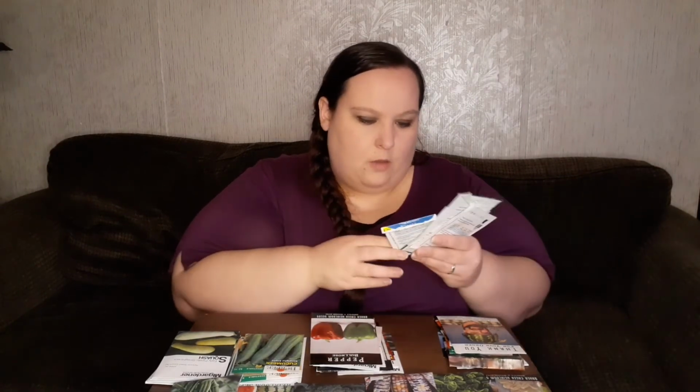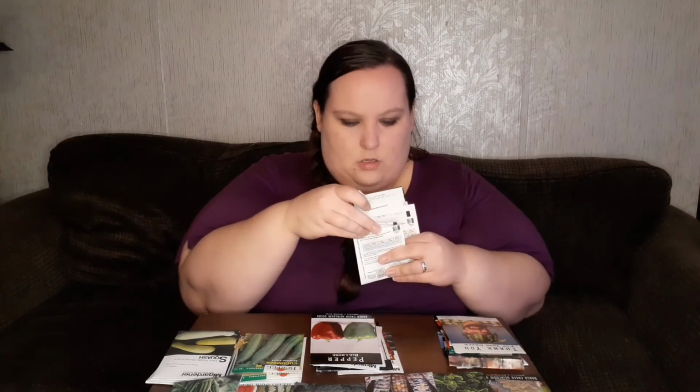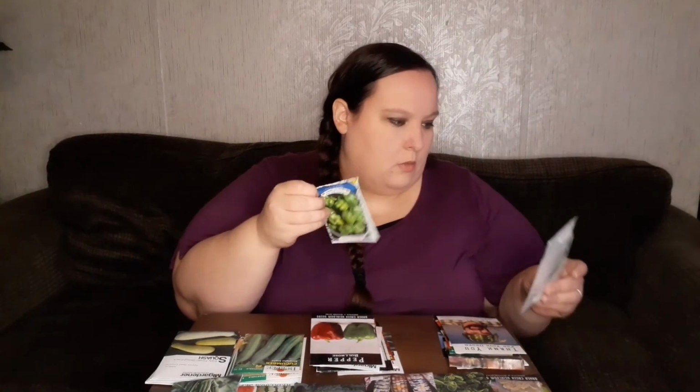Bullnose peppers. It says historic, old heirloom type, popular in early America, and was grown by Thomas Jefferson. Delicious, good sized fruit, and are great in salads or for cooking. This is just a bell pepper as well, but they're big, so I like those. This is a California Wonder. I opened it and started it already last year, so we're just going to work through that one.